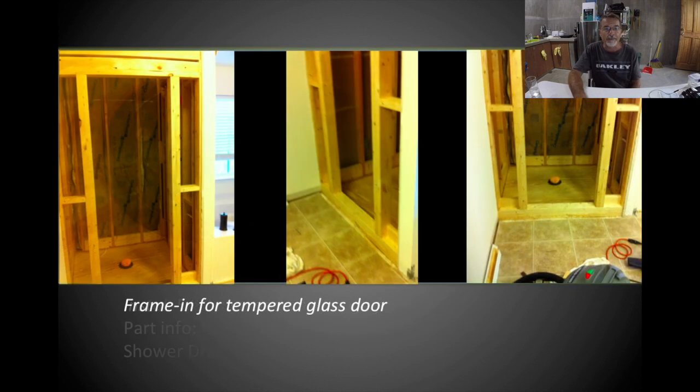And then I framed in the doorway. This is a whole new doorway, sized for the tempered glass door. I think I have references for this later on, and I will show you where I bought it. I think I ordered it from Amazon.com. But this is very important when you're doing glass: everything has to be plumb. So I bought a Bosch laser plumbing device, and it's accurate to about 1/64 of an inch. It is extremely accurate, and that's how I lined up all my studs for the doorway.